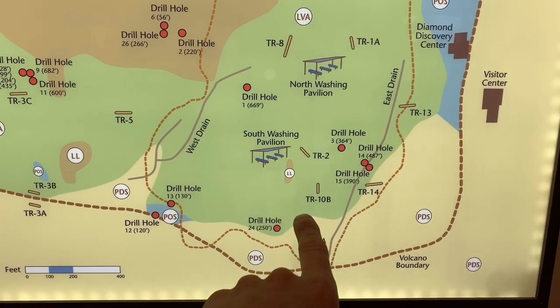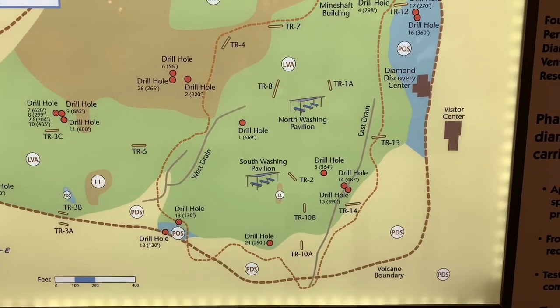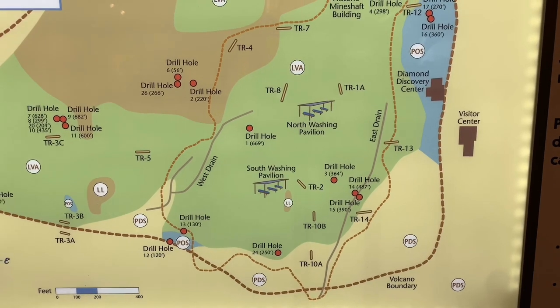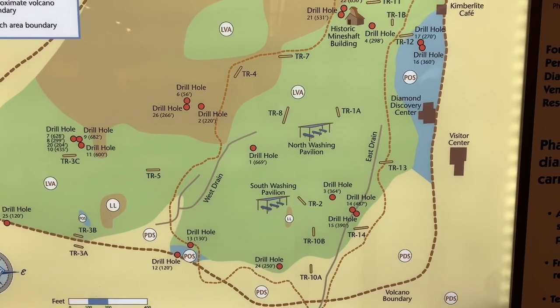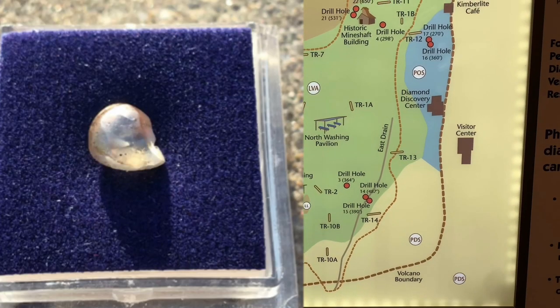But if we could find one of those trenches, Marshall said, I would make history. I would have more diamonds than anybody has found out of a hole. Possibly double digits as well. And that's close to where my one carat came from.